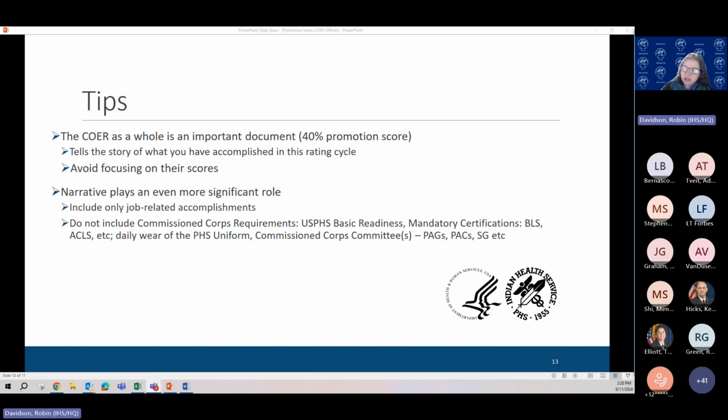We also wanted to just encourage officers that it should be job specific. What are you doing in the role that you're serving? Do not include any of your commission core requirements, basic readiness, how you wear your uniform, any of your mandatory certifications, any of those committees you're attached to. And the reason why is because that should go on your officer statement. And we do have a promotion session that will go over the officer statement later this month, just to help officers understand what should be written in that officer statement. But really, your COER is focused on what are you doing in your job.